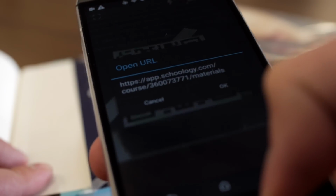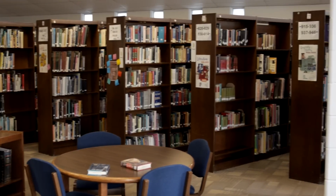It's more engaging for the students doing the review of the book. I think it'll be beneficial to students in the library as well, hearing their fellow students talking about a book in a way that is different from what they might hear from a teacher.